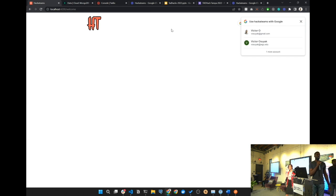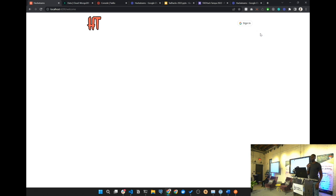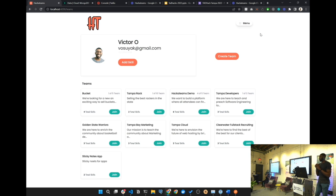So here's the localhost. We're able to sign in through the very well-known One Tap from Google. I'm going to go ahead and sign in with my email address. Once you sign in, you automatically get taken to our UI. So here you have my first name, last name, email address, and you have all of the skills that I have as well. When you're looking at the bottom, you see the teams.